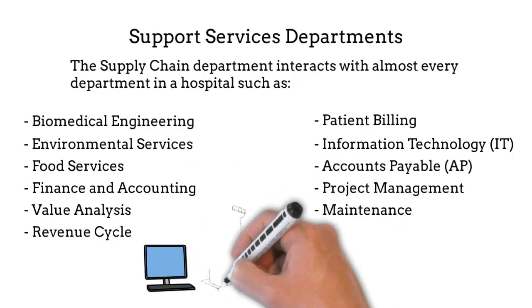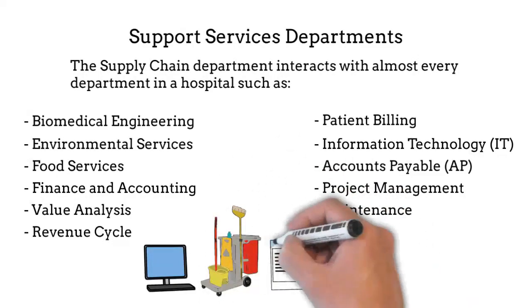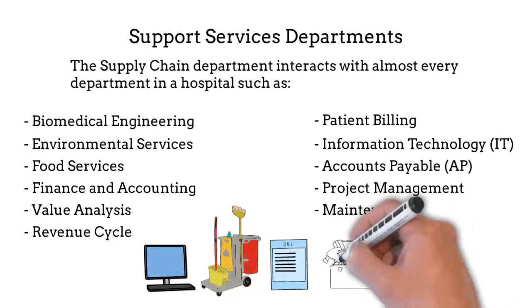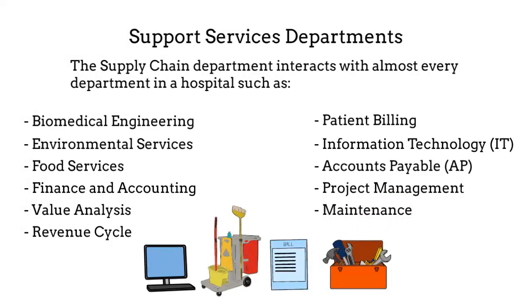In addition to the departments we just covered, there are many other departments that supply chain interacts with. During your daily operations, take note of how many departments you interact with. Supply chain is ingrained in every department, whether it's consciously thought of or not.